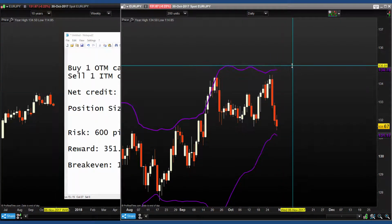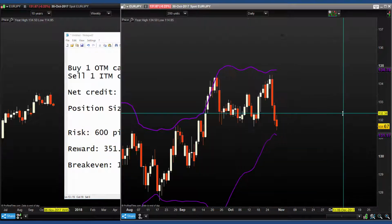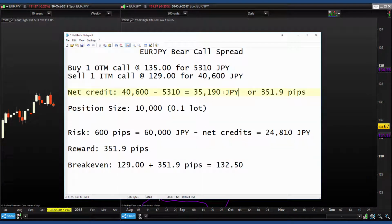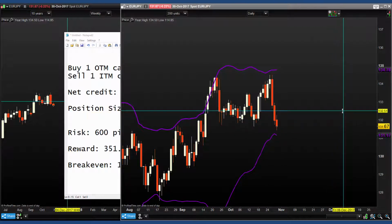If price is above 135 at the end of the trading day on the 13th of November, then this is how much I would lose, and that's fixed, set in stone. On the other hand, if price is below 129, so this level here, at expiration on the 13th of November, then I get to keep all of my credits, that much there. My break-even is 132.50 right here.